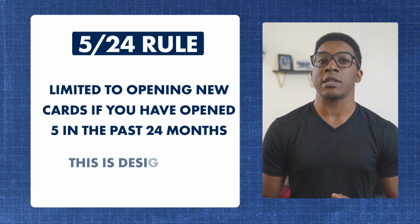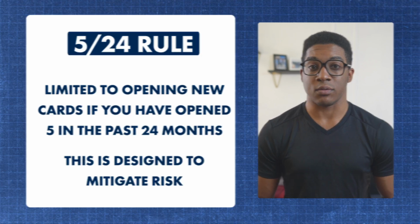This is a rule that Chase has implemented just to mitigate risks, which I know about firsthand now. And some people will say that this doesn't include business cards, but I can tell you personally that that's completely incorrect. I went to the Chase branch and they told me specifically that my 5/24 kicked in because of the business cards I had opened up earlier in the year. So if you were told otherwise, just be cautious, because Chase factors in everything.